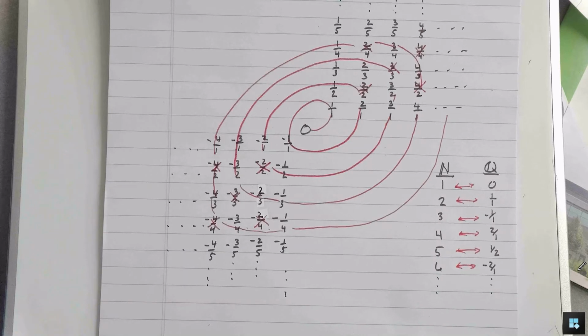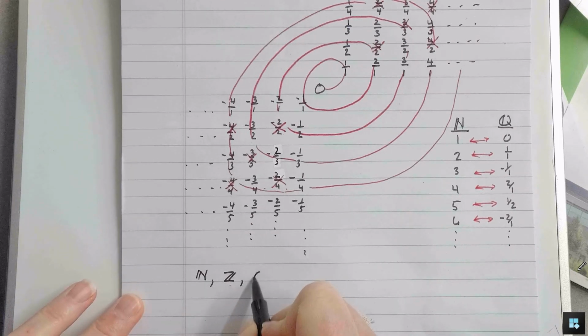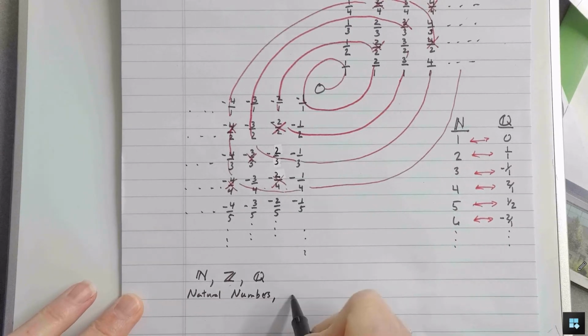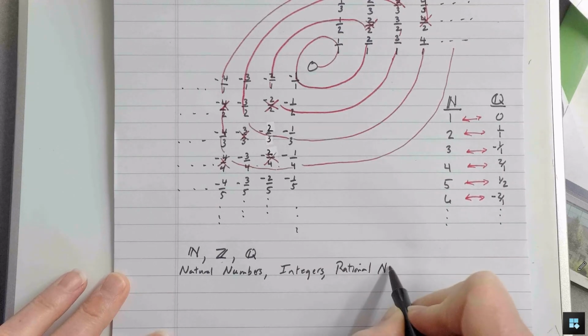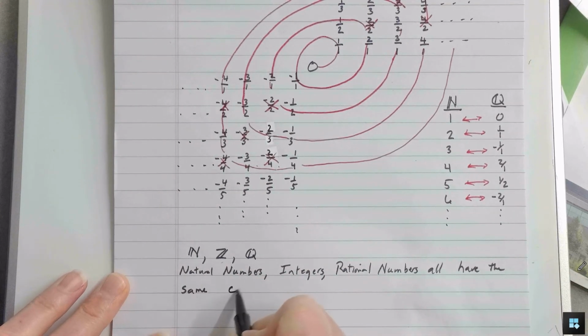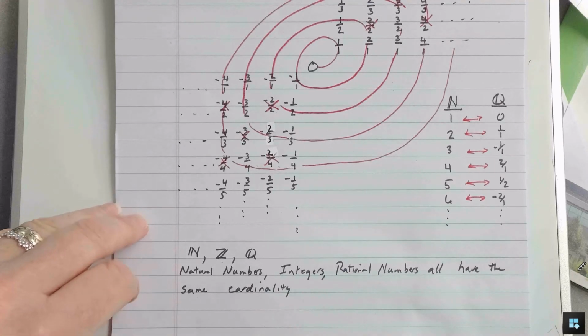So all the sets that we found so far are the same cardinality: the natural numbers, the integers, and the rational numbers. They're all the same size because they can all be put into a one-to-one pairing with the natural numbers. So this is very surprising, very counterintuitive, because the natural numbers are within the integers and within the rational numbers, and yet they can be put into a one-to-one pairing with them. So those are some of the interesting things that happen with infinity, and I'm going to show you another interesting thing that happens with infinity.